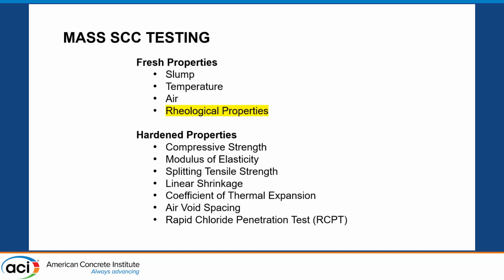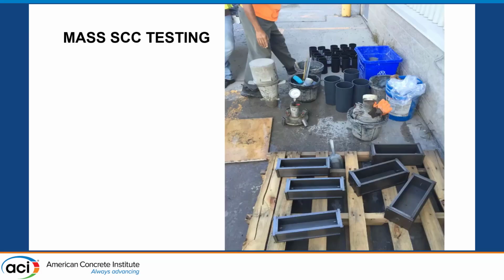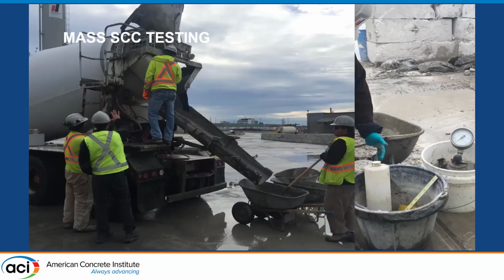So let's get into the testing of the SCC. We had to test the fresh properties and hardened properties, but then also now moving into the SCC, we wanted to test the rheological properties as well to make sure that the viscosity was not compromised with these high volume slag mixes. Here's some photos of the process making cylinders. We also did some heat simulated curing as well. Prisms for shrinkage, just some fresh property testing at the plant.